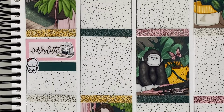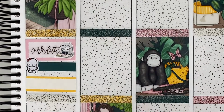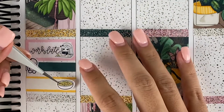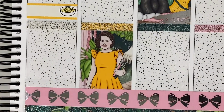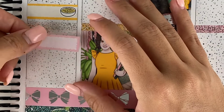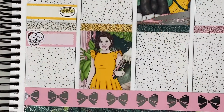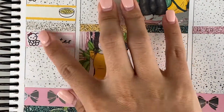Moving on into Thursday, I was working late this day. I don't remember how late. I'd have to check when I write down my times, but I did end up working late. So the work late script is from Kinsey's Creations, and I used a glam planner Kisma to mark that. And then I just had a tummy ache the whole entire day. So I used a munchkin to mark my tummy ache, and I just didn't eat the whole day.